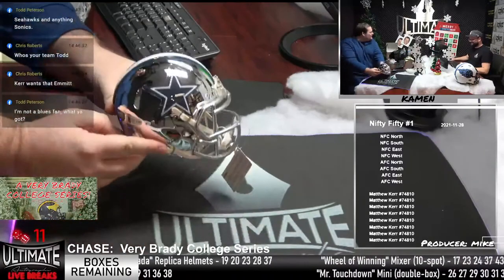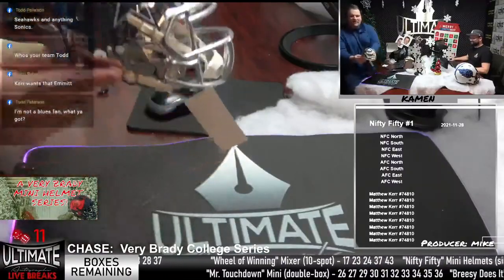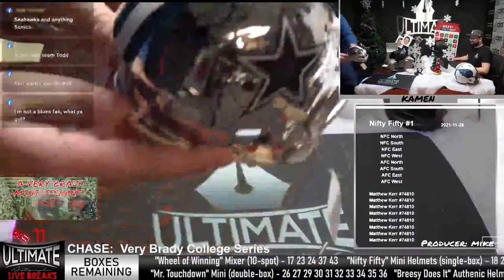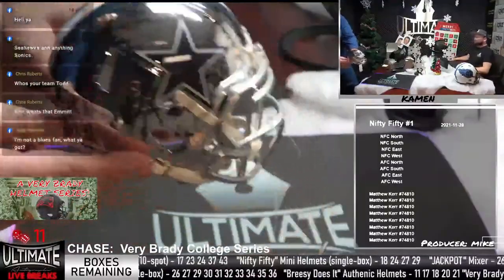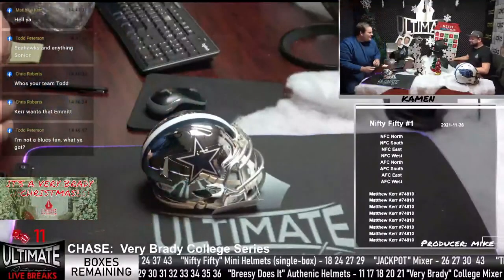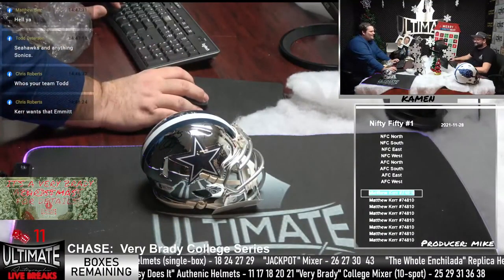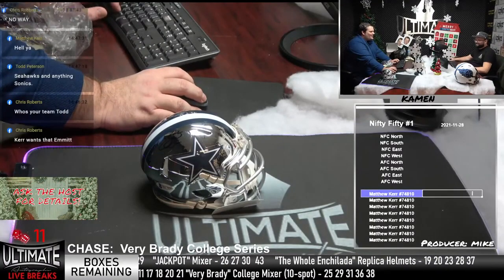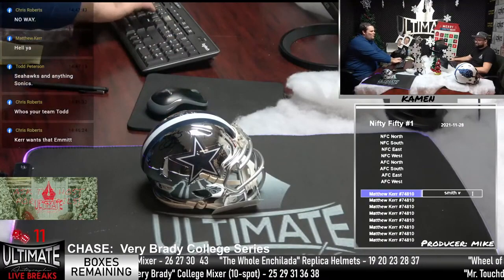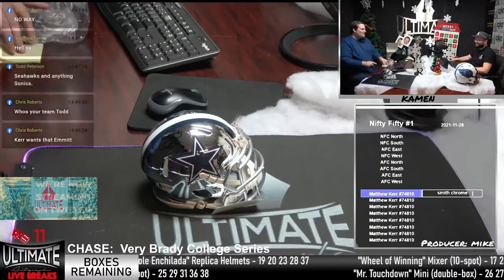It's flashy. It's beautiful. It looks even nicer in the room than it does in the camera. Look at this thing of beauty. Emmitt Smith Chrome. Lovely. It's shiny. Matthew Kerr says, heck yeah. Let's go, Matthew. That's how you win. Get all the right spots and get some magic. Smith Chrome. Nice hit. No way, says Chris Roberts. He wanted that Smith Chrome.